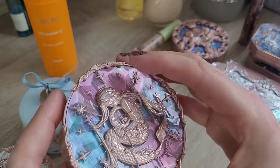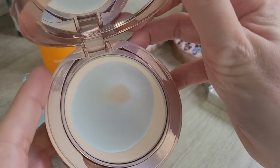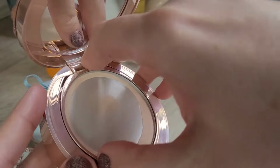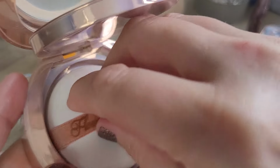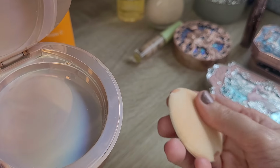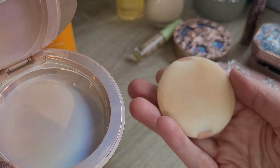Now, powder. We already had a big pan last time. The pan is even bigger, but still going. By the way, there was a puff underneath this powder, and at some point one day this month I forgot my brush, which I usually use, so I had to use the puff.